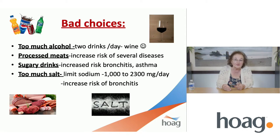And again, these are just not good for any of the diseases that you want to lower the risk of. You want to use non-processed meats. You want to use fresh meats, lean meats.